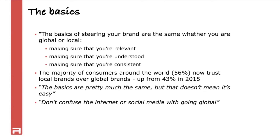So the basics are pretty much the same, but that doesn't mean it's easy, which is always good to remember. And the other thing that I really like and think you should all bear in mind is: don't confuse the internet or social media with going global. There are a lot of companies now who think, well, we're on the internet, we're on social media, anyone around the world can find us or hear us, so therefore we must be global. It takes a lot more effort and thought before you really become a truly international brand or make your mark in a new market.